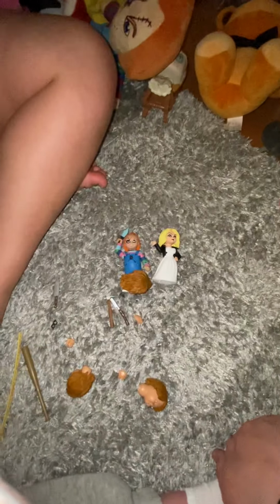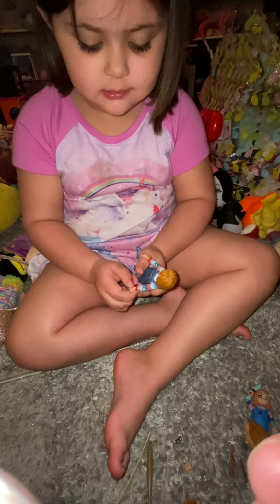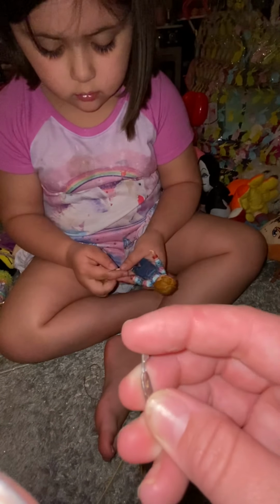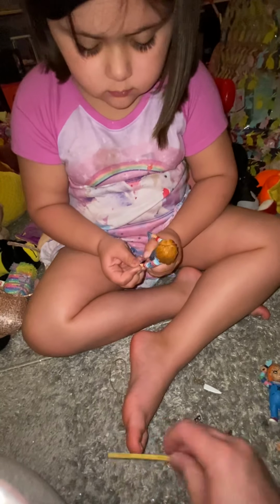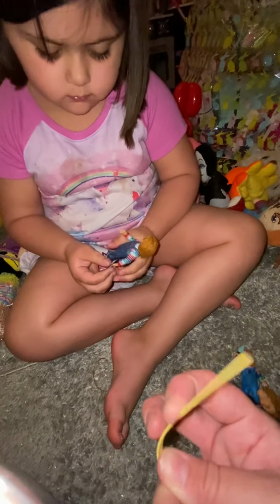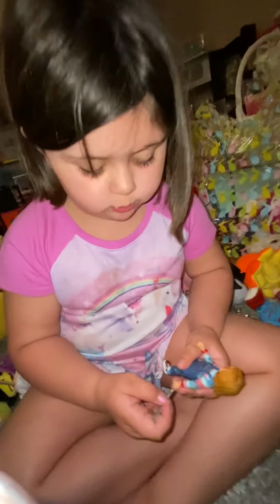No, this is sharp. Look at how sharp this is. I'm gonna have it. It's fine. Look at how sharp that is, guys. Guys, this doesn't actually kill people. Actually. Oh my God. Okay, we're gonna put that in his hand, cause yeah, don't wanna poke someone.